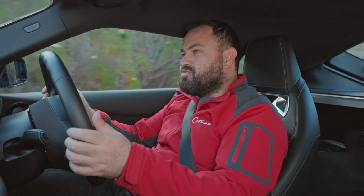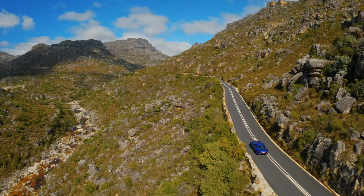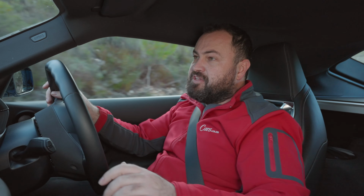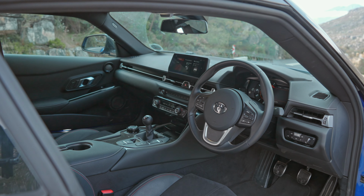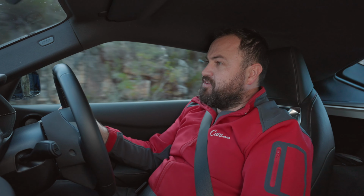The proportions of it are real classic sports car stuff, but now you have more power than any Ferrari did, say, in the 80s and 90s. This is a properly powerful car. The seating position is very, very race car-like. You're pretty much lying down in here, like lying down in a bathtub.